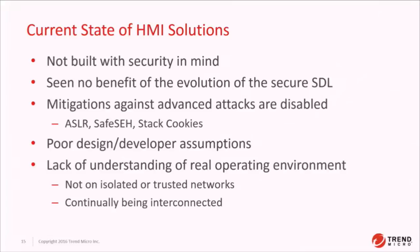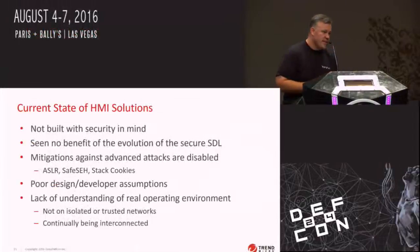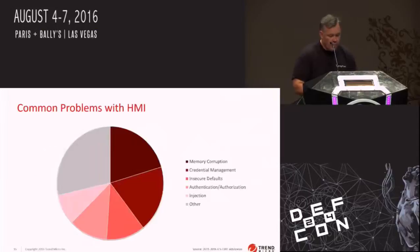It's actually really embarrassing. There's also a lack of understanding of how these solutions are actually run. They seem to think that they're going to be running in an isolated environment, and they're using that as a way to not implement security mitigations, but they are continually being integrated, and you've seen attacks in the wild that leverage interconnected HMI solutions to take down critical infrastructure.